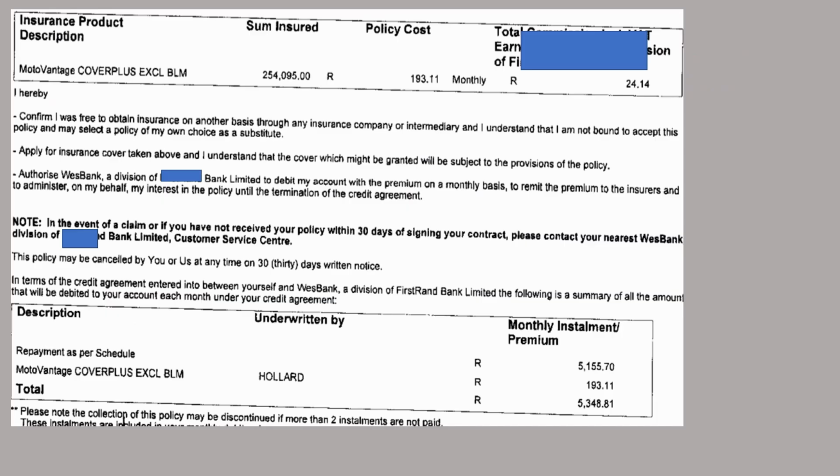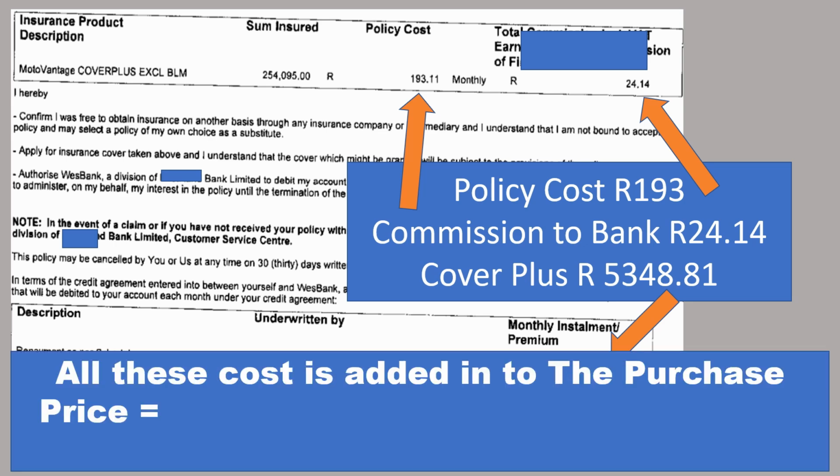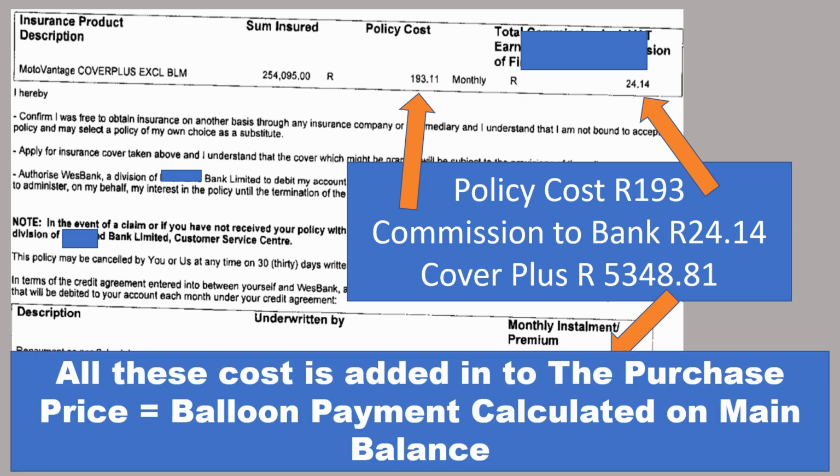So let's break down some of these products. The Cover Plus, a policy fee of 193 Rand, a commission to the bank 24 Rand, the Cover Plus 5,348 Rand. Remember, you as a consumer, all of these costs gets added back to the purchase price. And who pays for the interest? The consumer. Who pays for the balloon payment? The consumer. So who wins at the end? The bank, the F&I agent, and the dealer.